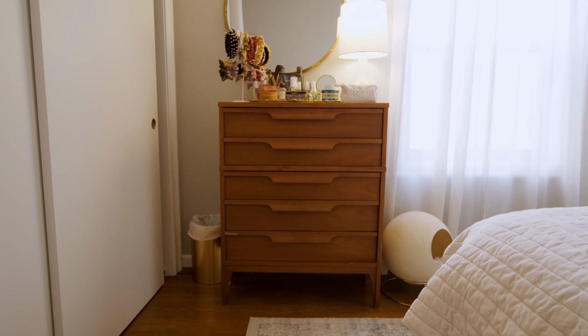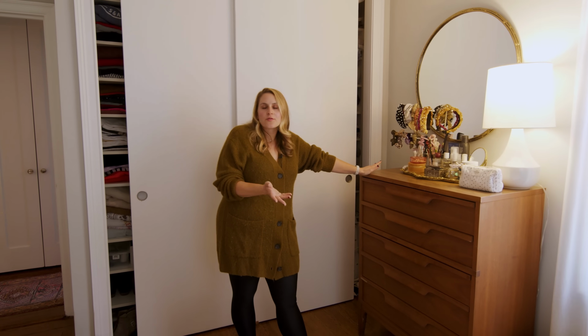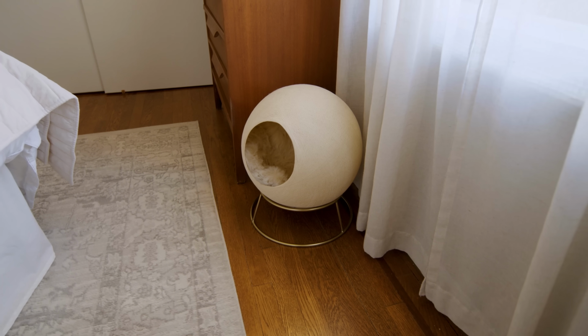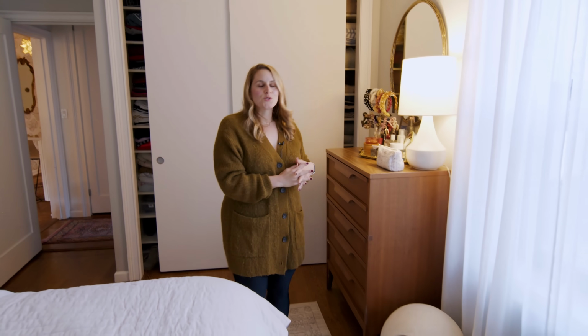The rest of my clothing storage is in here. Someone left this in the basement of my building, literally for free. It was just sitting there. This little cute bed down here is Penny's. She doesn't sit in it very often, and I just keep it here because I think it's so cute that maybe someday she'll have the inclination to sit in it.